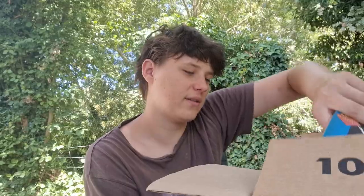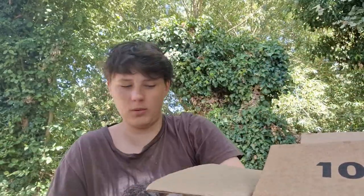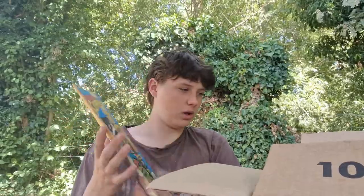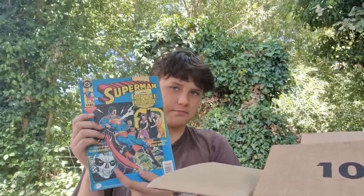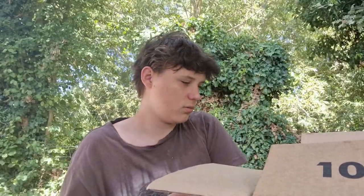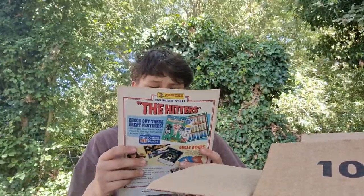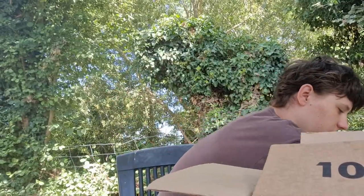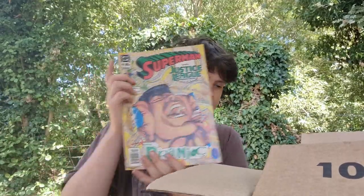We've got a lot of Superman comics, I think, we have here. We have got a lot of Superman comics. So, we have got another Superman comic. We have also got another Superman comic. There's gonna be a lot of Superman comics, guys, just saying. Alright, got another Superman comic.